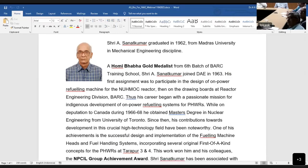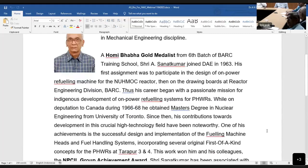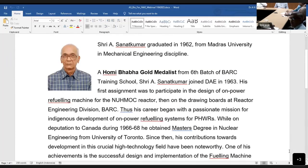And I was fortunate to be associated in this fueling machine design and analysis program. I remember when the first indigenous efforts were made for the Narora fueling machine head. So many studies, experimental photoelastic models, then followed by strain gauging of the actual machine when it was ready. It was hydro tested in the central workshop, and Shri Sanatkumar gave very good advice, guidance, not only on the fueling machine, but also on the design aspects.